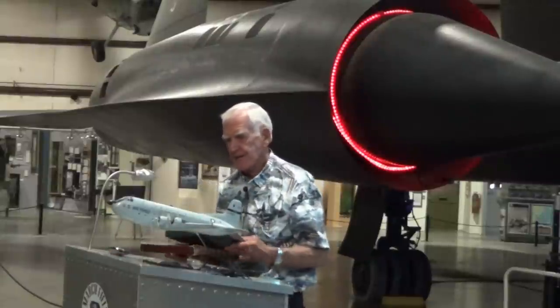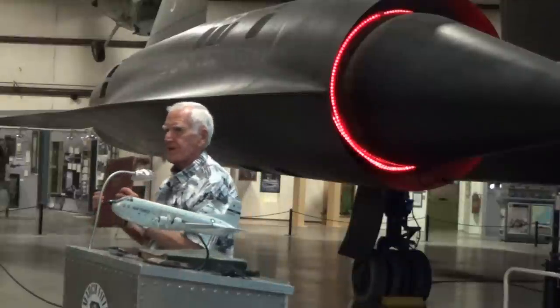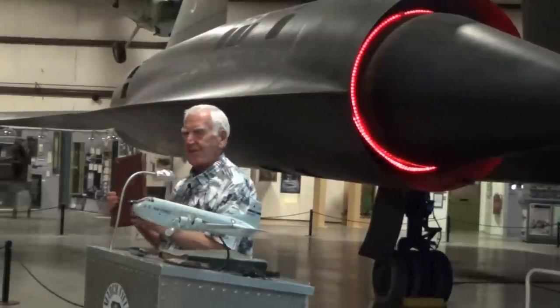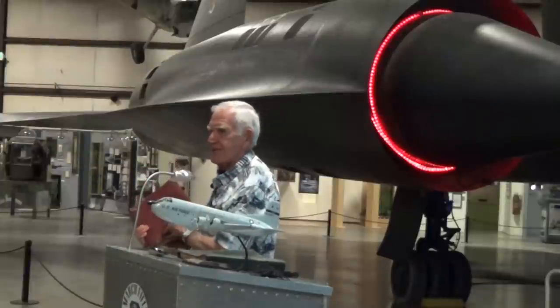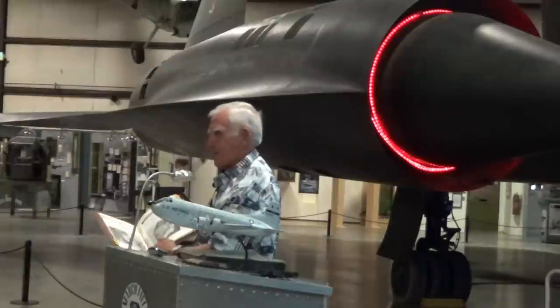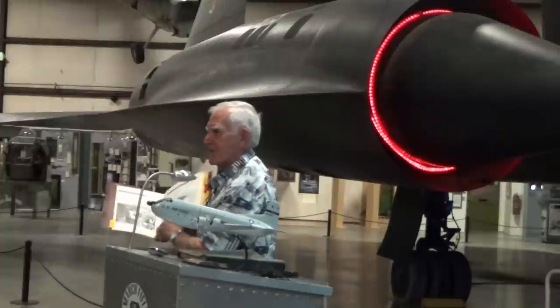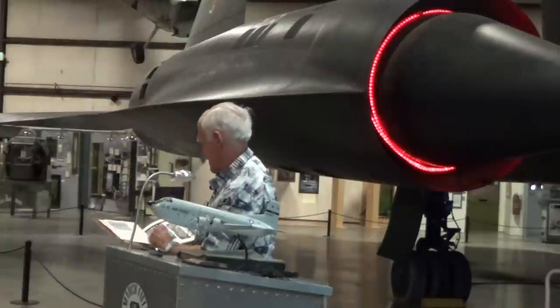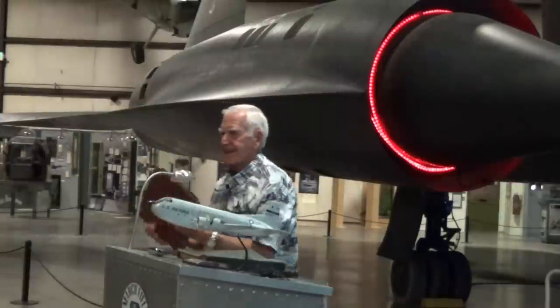Those slides that I had, I showed the inside of the plane. This is what every pilot, or every crew member actually, had one of these. It's like the operating manual you have for your car. The slides that I had up there were right out of the book. It explains everything in it, operating procedures and so on.